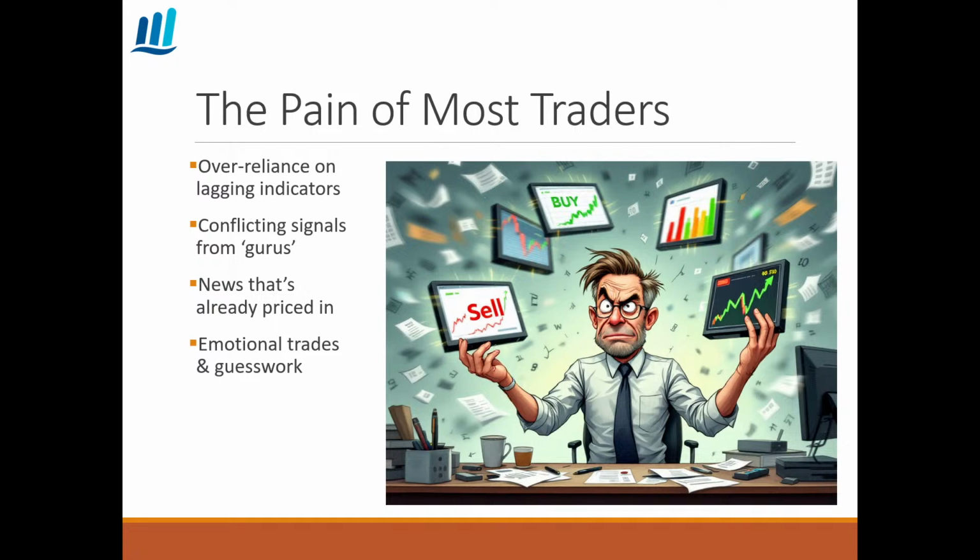Another thing that used to really flip me out was the conflicting signals. That you get signals from two different indicators. One of them says buy, one of them says sell, and you get signals from these financial analysts that one of them says this stock is great, it's going to go up, and the other one says no, it's going to go down, hold or sell. Who do you believe? They both went to the same school, studied the same subjects. And news trading, usually when the news comes out, it's already priced in. And it was painful.